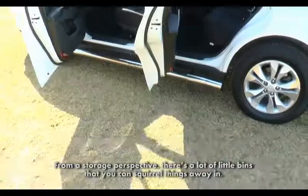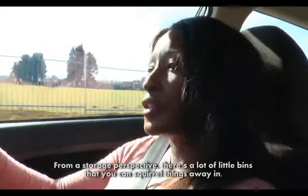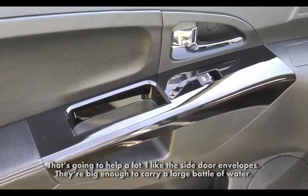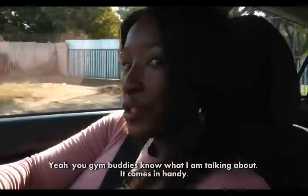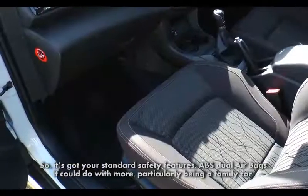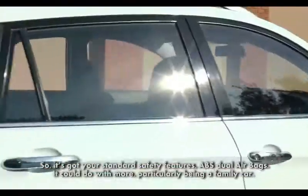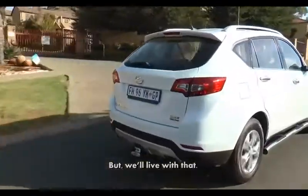From a storage perspective, there's a lot of little bins that you can basically squirrel things away in. That's going to help a lot. I actually like the side door envelopes because they're big enough to carry quite a large bottle of water. Yeah, you gym bunnies know what I'm talking about. That comes in handy. So it's got your standard safety features, ABS, and dual airbags. Of course, it could do with more, particularly being a family car. But we'll live with that.